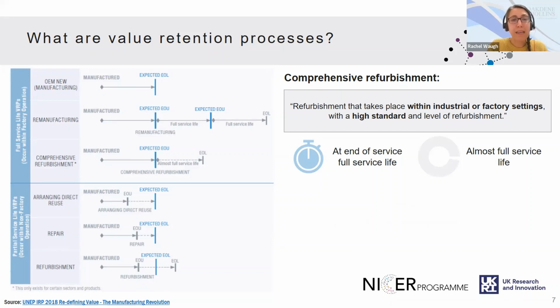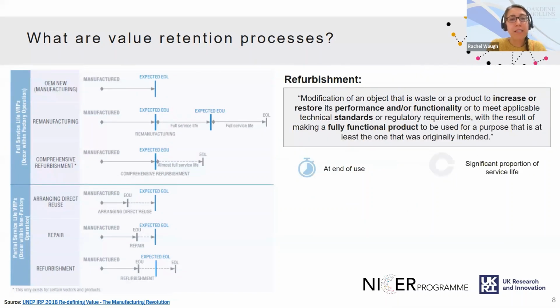So this again takes place at a factory setting, but it might not be possible to guarantee that full performance in the same way that you have to for a manufactured product. Then we move into the processes that tend to take place once products have reached the end of use. So it might be that they haven't reached their full design life, and there might be interventions that we can apply here to extend the life significantly, but perhaps not to the same degree as remanufacturing and comprehensive refurbishment. And some of these activities may take place outside of that industrialized or factory setting.